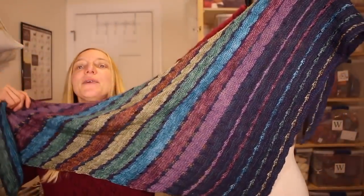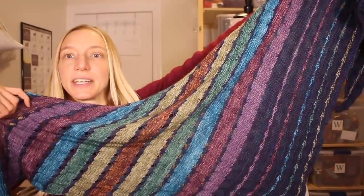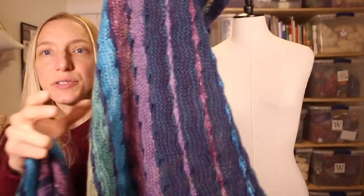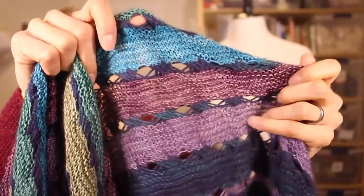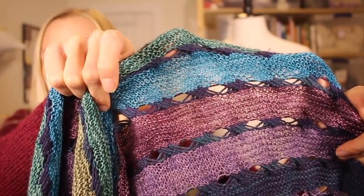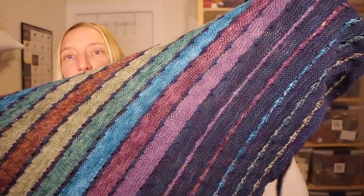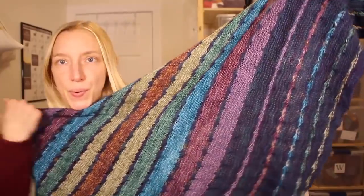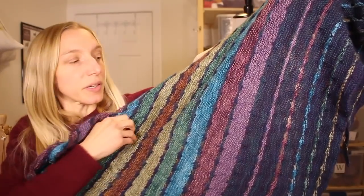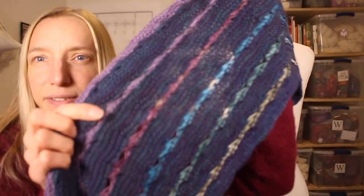I would need to back way up for you to see it, but I think you can get a glimpse of it here. It is all of the different gradient colorways mixed in, and then this interesting stitch, which I think you can see here, which really opens up the work. It's almost like a beautiful little lace yarn over kind of stitch, which is really fascinating. It's fascinating to learn and to knit, and it breaks up all of the knitting. So over here in the color work, these darker lines have that little lacework pattern, and then over here, the colors have the little lace pattern.